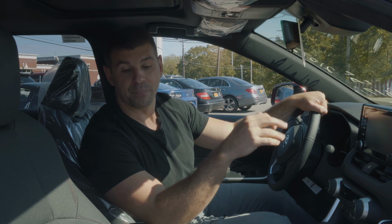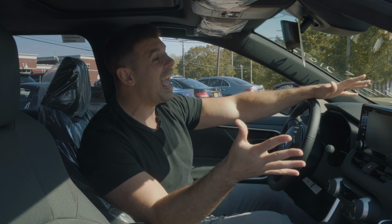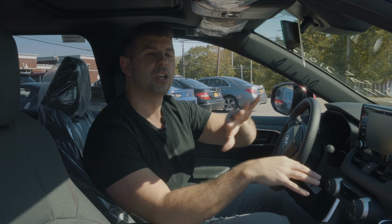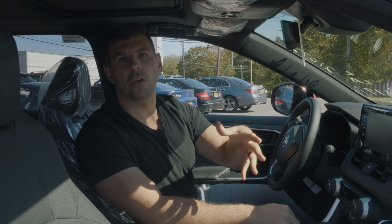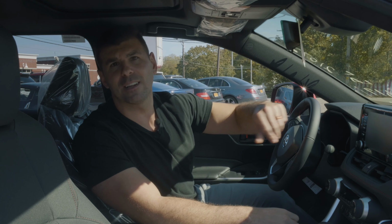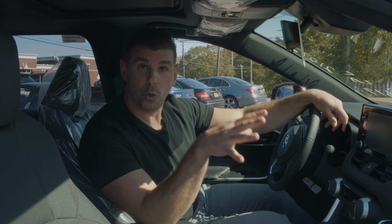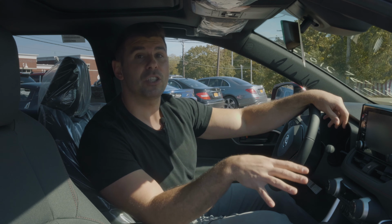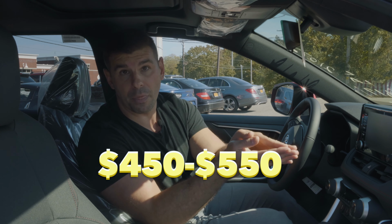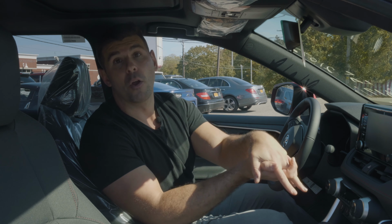Thank you, Toyota. Now, the government does give incentives on this. This machine is actually $42,500, which very few people walk into Toyota dealerships and outright buy them. Yeah, here's $42,000, give it to me. Most people lease these. When you get a lease on this, your average cost is going to be about $450 to $550 per month on this SE all-wheel drive Prime RAV4.